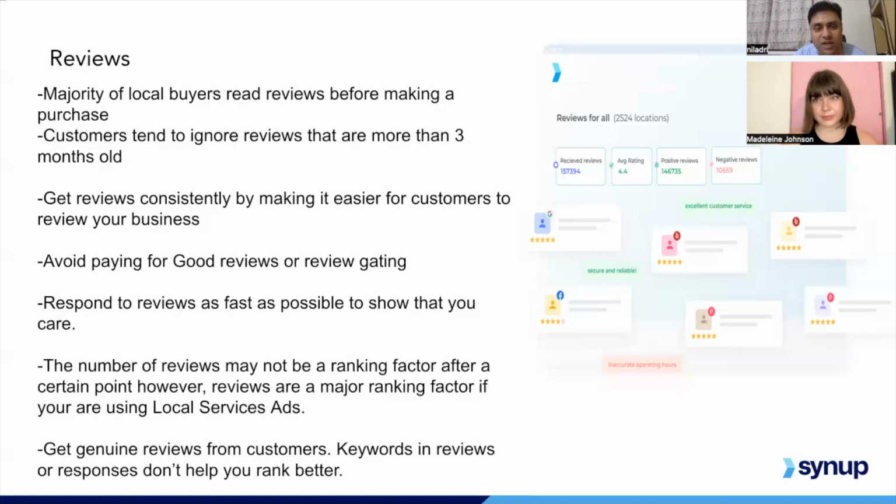But using keywords in reviews, or using keywords while responding to reviews, thinking that is going to help you rank better, does not help. Something that can be manipulated so easily will never help you rank better. So avoid doing it, and avoid asking customers to mention keywords while writing reviews. It's a good practice to ask them to post a picture or two along with the reviews, if you genuinely believe you have serviced that customer well and they're really happy with you.